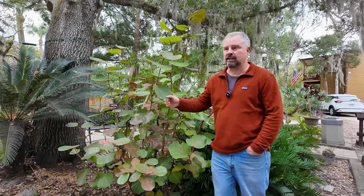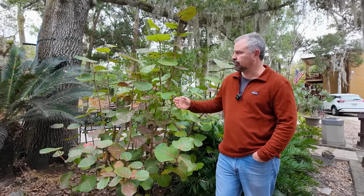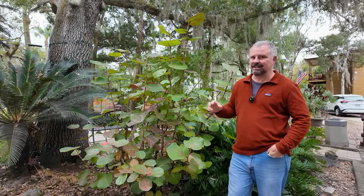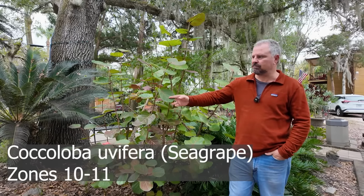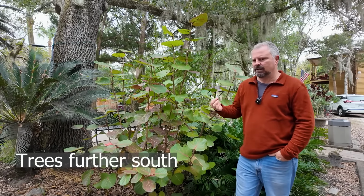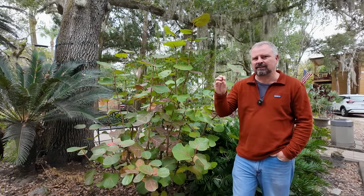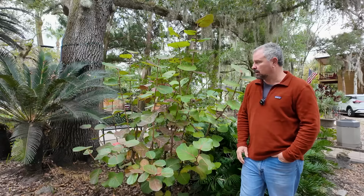Next up, another one we see everywhere in this area are sea grapes, which are native to actually further south in here. They're considered zone 10 hardy, but up here in zone 9 we'll see them frequently. They can be damaged by frost. This plant gets quite tall, and it gets a grape-like fruit on it that's edible, with a comparable taste to muscadines.